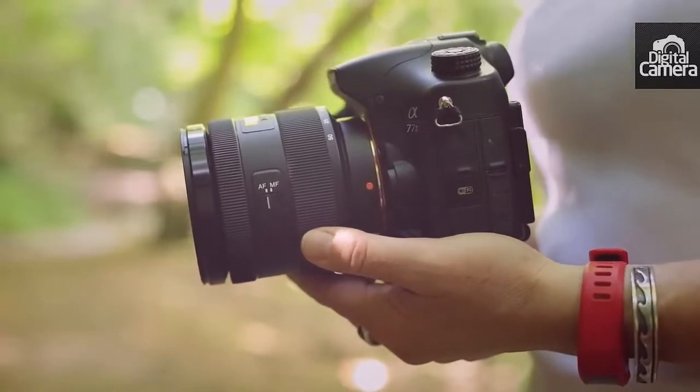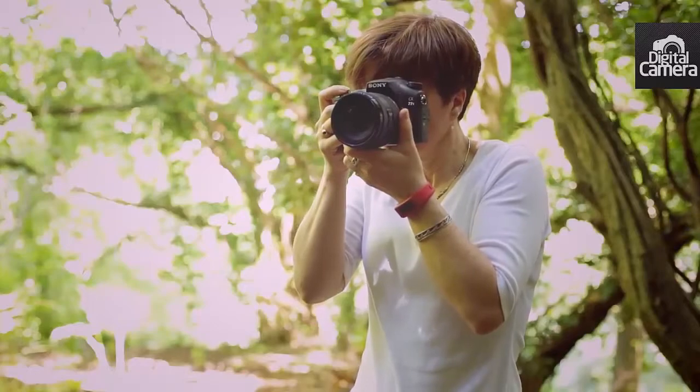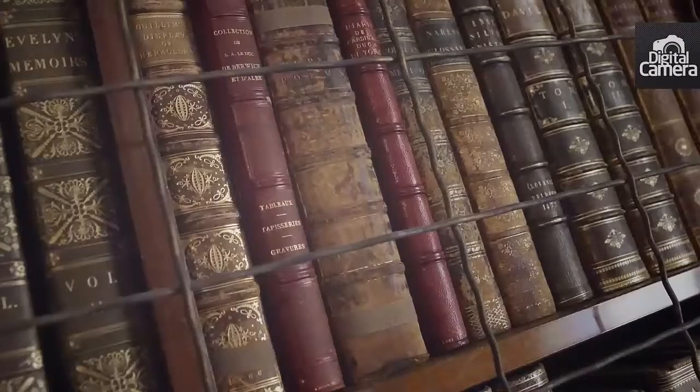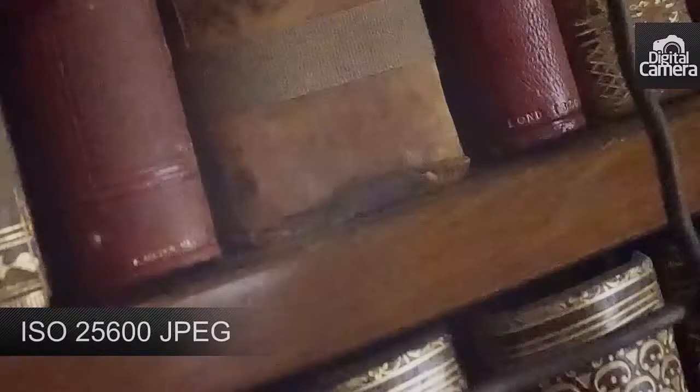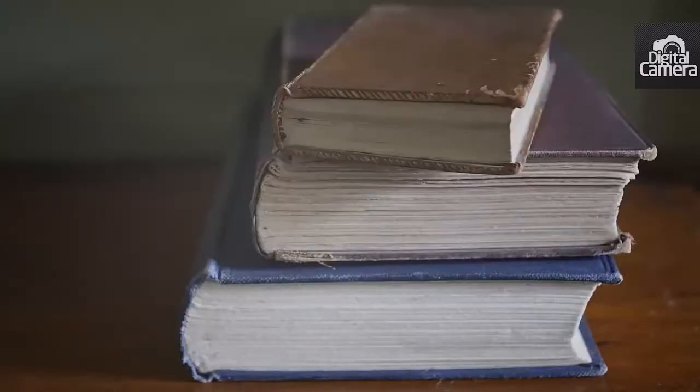Sensor technology has moved on since the original A77 was announced, and the new camera produces cleaner images at high sensitivity settings. In fact, the results are pretty impressive at the highest selectable setting, ISO 25600, especially if you shoot RAW files, as noise is fine-grained with no clumping or banding. With careful processing, you can produce high-quality, though grainy, images.